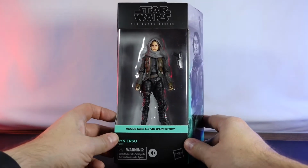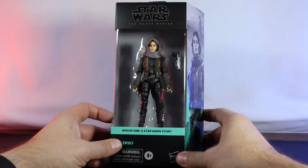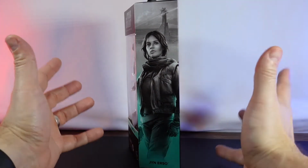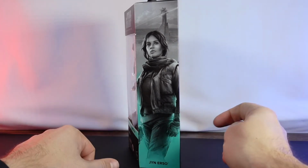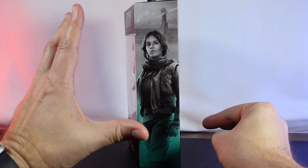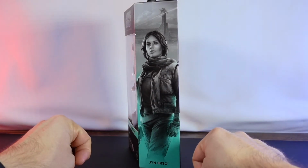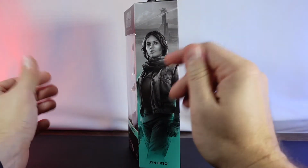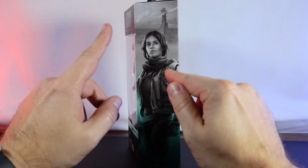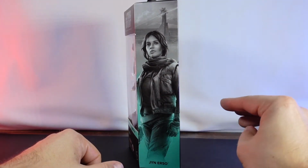All right, so as you can see, it is Rogue One, a Star Wars Story. I like the color that they chose for this. Rogue One has actually become one of my favorite Star Wars movies. When it first came out, I was kind of on the fence, and then as I watched it more and more, I had a greater appreciation for it. I don't know about you guys, what your favorite is. It's definitely not my favorite, but it is up there with the original trilogy for me.